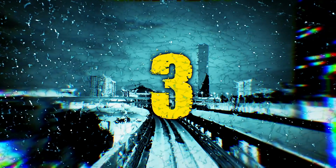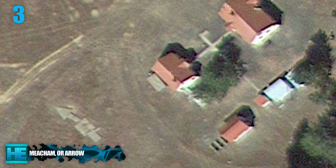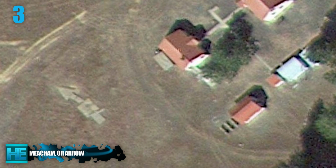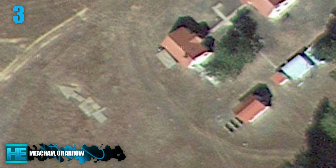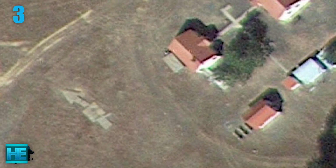Number 3. The Meacham Arrow. This arrow in Meacham, Oregon, is no longer in the middle of a random field. It now sits beside a random isolated house. Many of the places that were too desolate and unremarkable that needed the arrows in the first place have actually remained pretty undeveloped over the years.